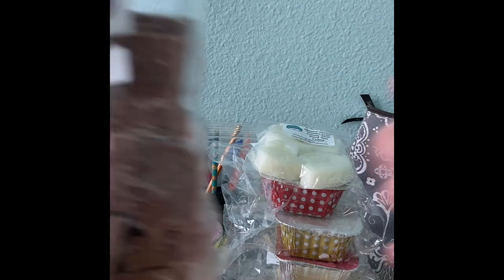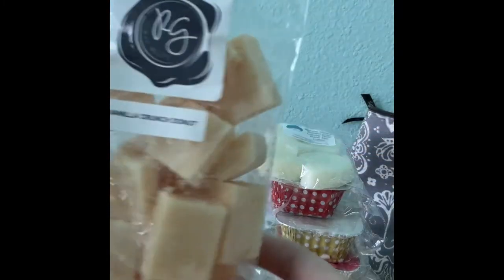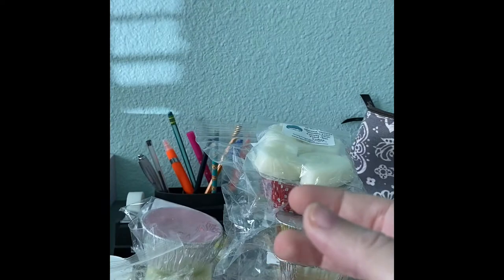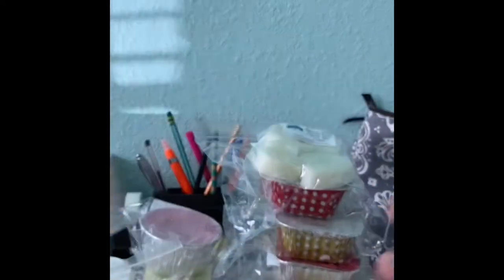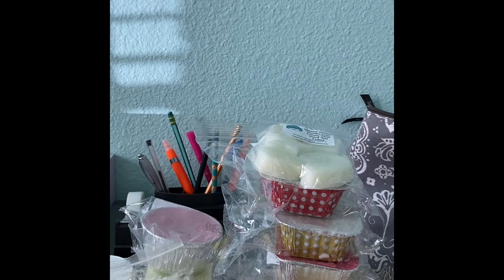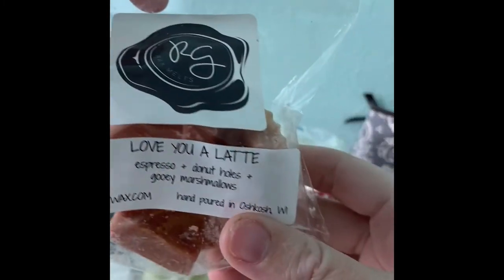Okay, and now my Rose Pearls. I have Absolute Coffee, Vanilla Crunch Donut, Vanilla Ice Cream, Apple Fritter Donut Holes. I have a Love You Latte. I think I have another one of those somewhere.